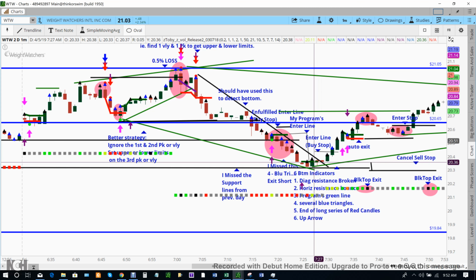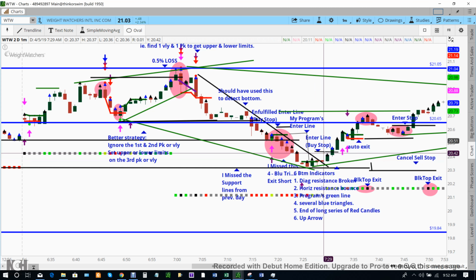When you see these green lines here, and you're on a downslope, you see a green line, you can put an enter stop value right at the level there, at this black line right there. That's saying if it reverses and comes back up, you automatically come in. Well, it keeps on going down, and now a second green line comes in, so you can put another buy stop line, and that one cancels out.